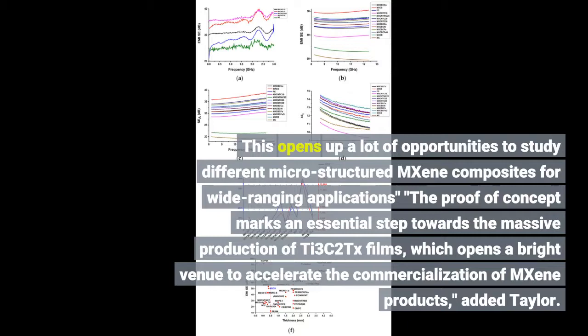The proof of concept marks an essential step towards the massive production of Ti3C2Tx films, which opens a bright avenue to accelerate the commercialization of MXene products.